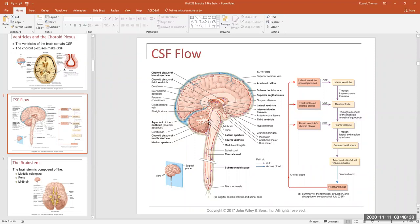Now there's three little holes called the median and lateral apertures. You can't really identify them too well here, but there's two lateral apertures that would be on either side right here, because this is a 2D picture. It's really in 3D. There's one on the left and one on the right. Two little holes back there, and then one right in the middle underneath the cerebellum. So the CSF can flow from the fourth ventricle and escape to the subarachnoid space.